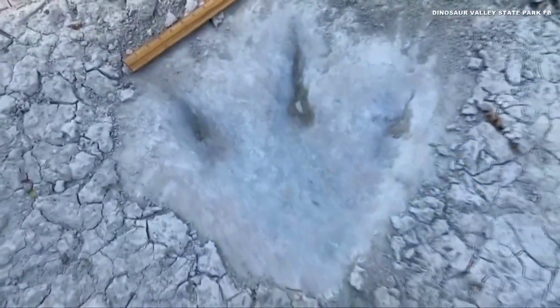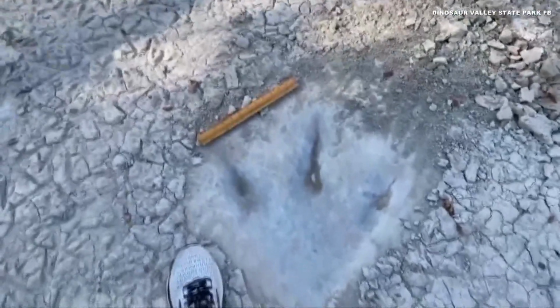These tracks are more than dino prints in the dirt. They tell a story. It gives me this really deep sense of connection to the resources, to the history, to deep time. It's not some movie monster. It's not some creature from fantasy. It is an animal that walked through this area, and it just makes it seem really real to me.